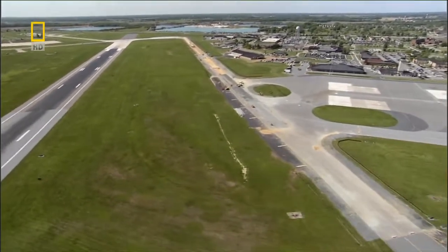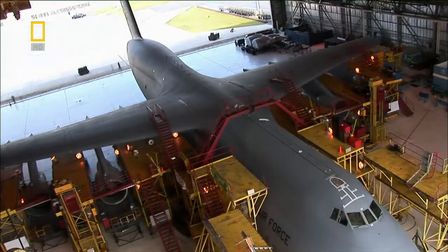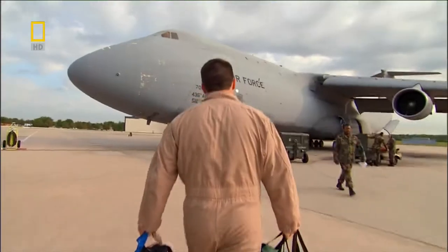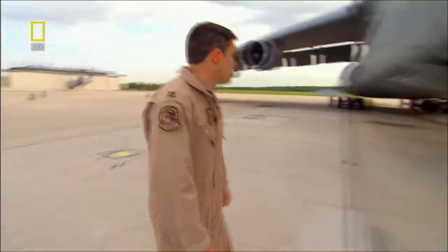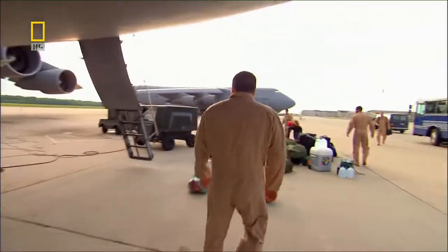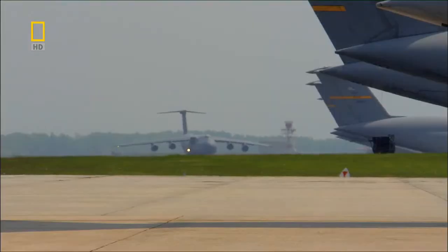After intense preparation, it's go time at Dover Air Force Base in Delaware. The mighty Galaxy C5 is ready to show what makes it one of the world's greatest weightlifters. But like any supreme machine, the plane's success depends on its crew. Today, the pressure's on veteran pilot Rusty Gone. Gone's in charge of getting this supersized aircraft from the United States to Iraq and back in one piece. But first, the plane will fly to Charleston, South Carolina, to pick up its cargo.